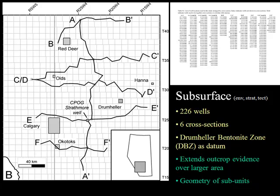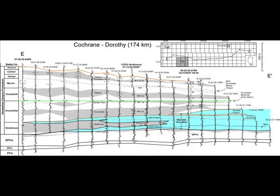It also gives us the opportunity to look at the geometry of the individual subdivisions. Now the colors have gone wonky, I guess, on this projector. That should be blue, but it's green. So this is the Bear Paw Marine Formation. And this is simply one of the subsurface cross-sections that can be built. This one runs from Cochrane out to Dorothy through this area. And this is a simple gamma well log that we use to recognize different units, and we can subdivide the package, the Horseshoe Canyon formation, on the basis of this. So this is simply just to show you how we use the subsurface data.